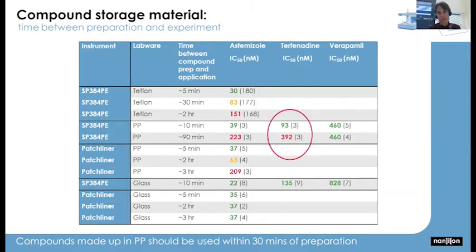The same trend is seen with terfenadine, but not with verapamil, which you might expect because verapamil is not such a sticky compound. On the other hand, if the compounds were made up in glass, this discrepancy was not seen. We did not see this increase in IC50 even after 3 hours. So what we can conclude is that compounds should be used within 30 minutes of preparation if made up in polypropylene or Teflon coated plates. And if the experiment is going to last any longer, or if there is a longer gap between compound preparation and the start of the experiment, then the compounds should be made up in glass.